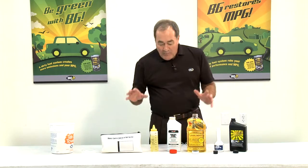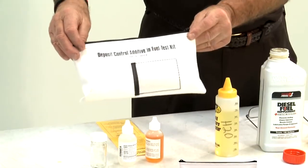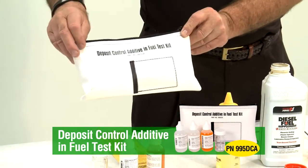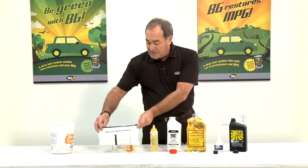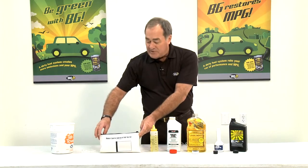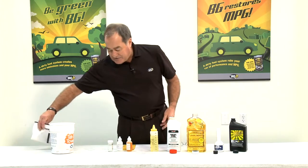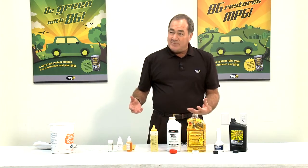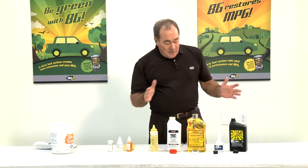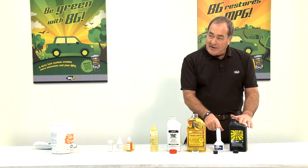The way we do that is by taking our little kit here, which is called the 995 Deposit Control Additive Fuel Test Kit. This is a complete kit that comes from BG, and it contains all the products that you're going to need to test diesel or petrol for nitrogen. Also along here we need some of the BG additives.